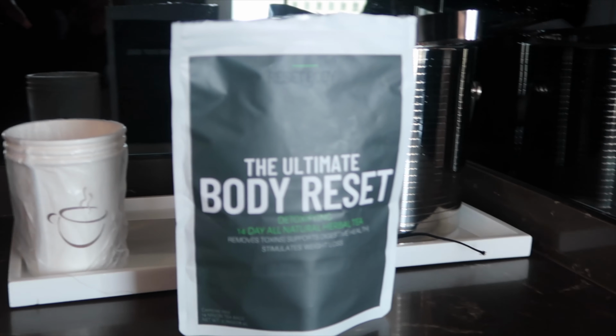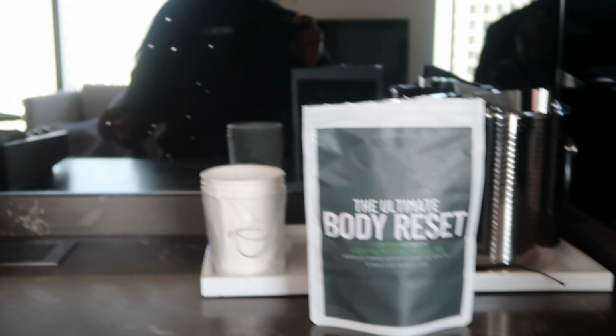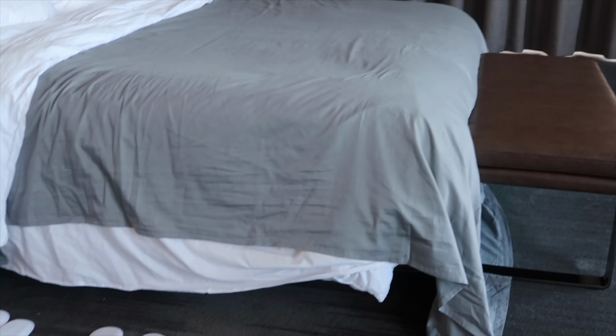I believe over here we have a fridge. Then we have some product placement for Reset Body. Make sure you cleanse yourself. An espresso machine. Some shelves. And that's where the fridge is at. The room also came with these cozy slippers. Don't mind the bed. I made it up myself.